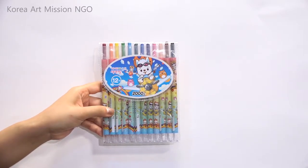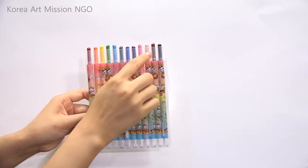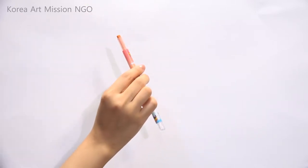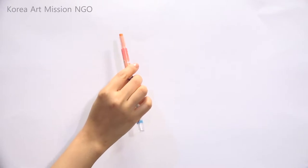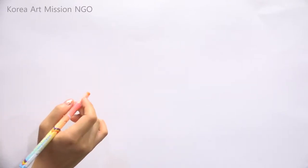Why don't we try drawing a girl who is having fun before she gets lost today? Does that sound all right? So let's prepare the materials first. These are colored pencils. When you open it, there are various colors. From these colors, I picked orange. I'm going to draw the girl's face, body, and legs in orange. So let's draw together.